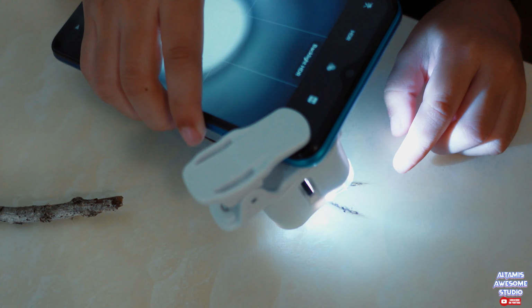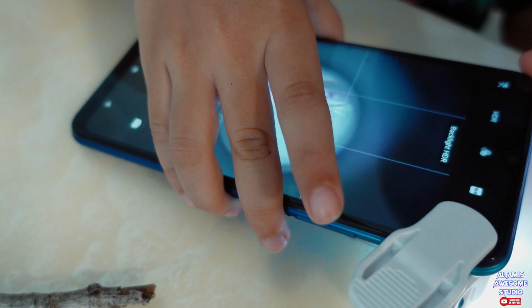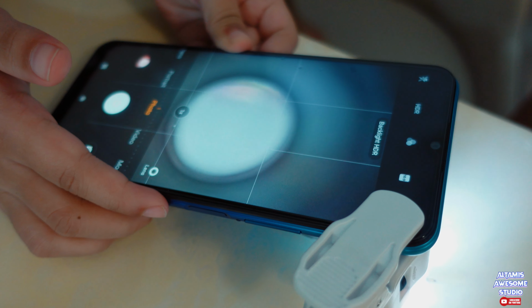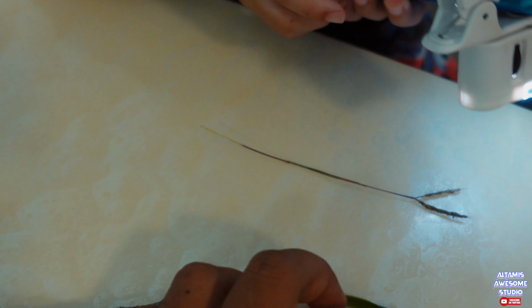I take this. What do you see? Oh, look at that. Whoa. So, there are so many colors. I thought it was only green. Alright. What about the grass? The grass? Mm-hmm. Okay.